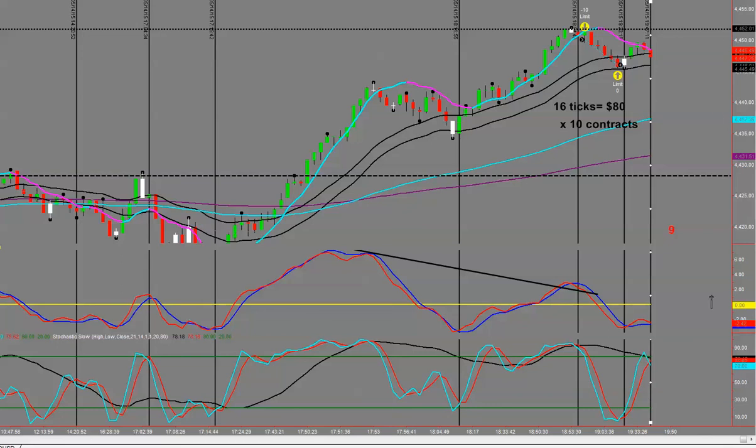However, experience tells me that there's a very good chance, in all probability, talking statistics and probabilities here, that we will deliver at least 12, 14, 15 ticks further down in this particular trade. Now, my ideal stop, by the way, really is above this pivot.